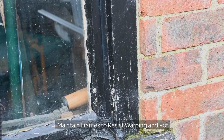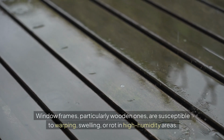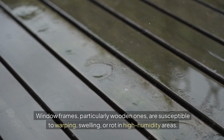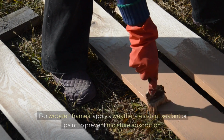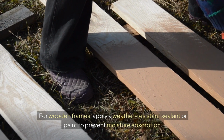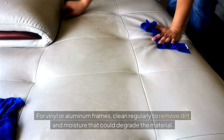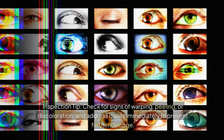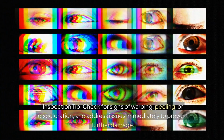Maintain frames to resist warping and rot. Window frames, particularly wooden ones, are susceptible to warping, swelling, or rot in high humidity areas. How to protect frames. For wooden frames, apply a weather-resistant sealant or paint to prevent moisture absorption. For vinyl or aluminum frames, clean regularly to remove dirt and moisture that could degrade the material. Inspection tip. Check for signs of warping, peeling, or discoloration, and address issues immediately to prevent further damage.